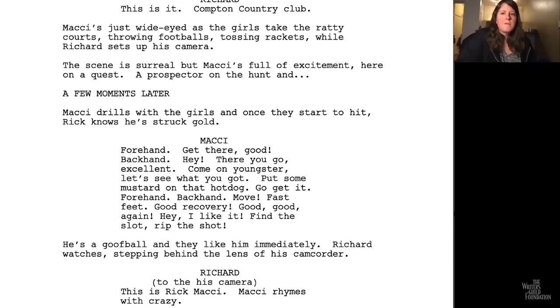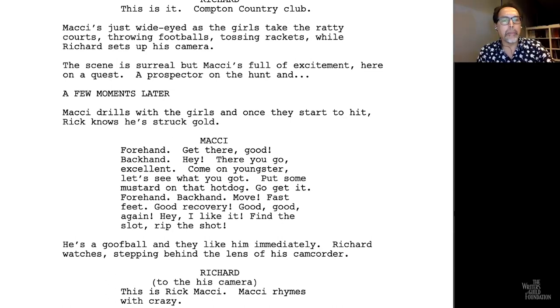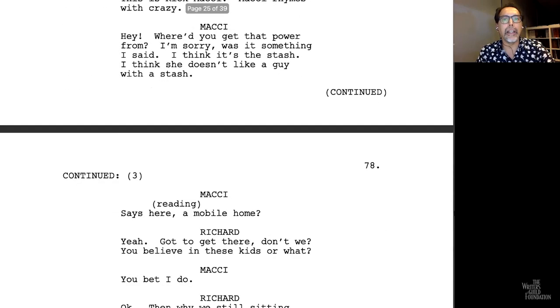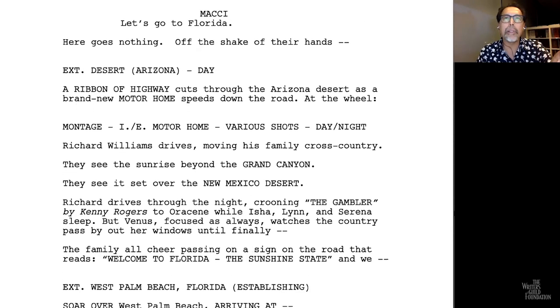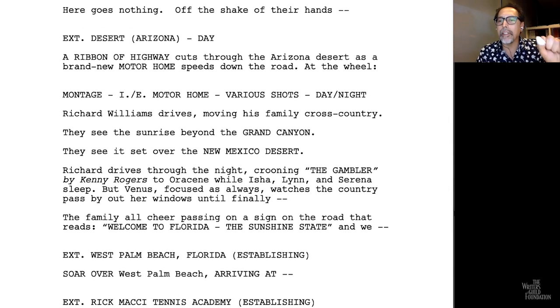Cool. So let's move to page 78. I think you kind of talked about this, but the song The Gambler and the Cinderella, were those things that they actually did? They feel so poetically linked to the story.